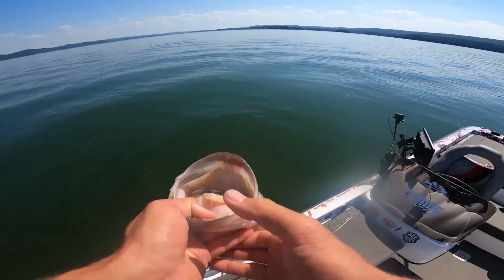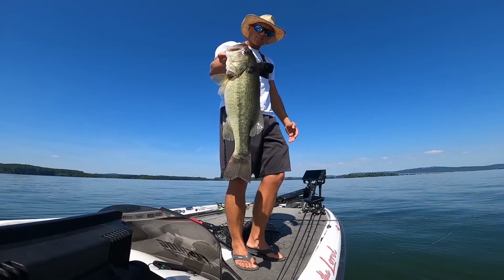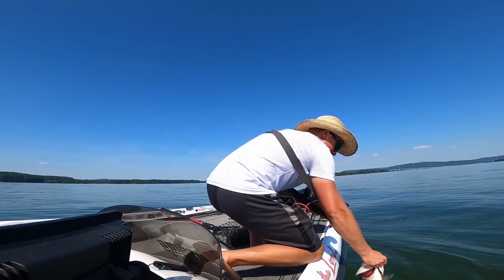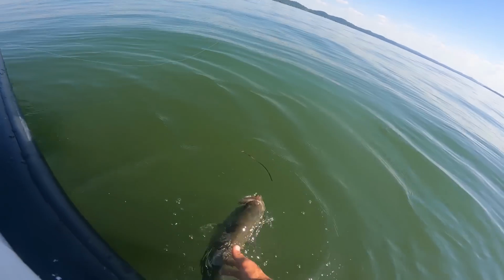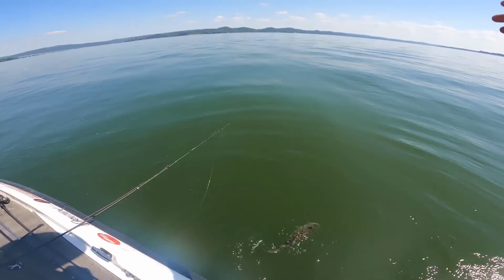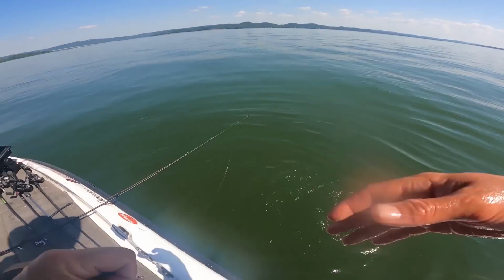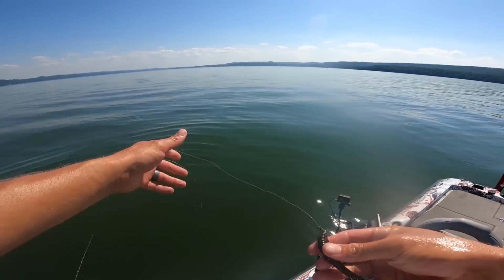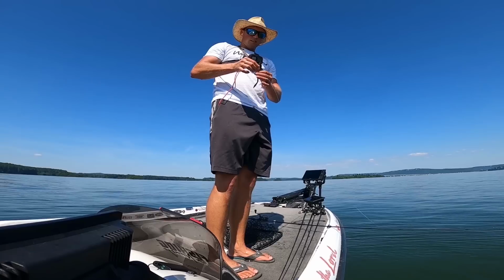That is pretty. There we go, 4-pounder. Pretty fish. That's awesome. Okay, had to switch to the drop shot again. Just a drop shot kind of day. Thinks he's still caught. There he goes. Wow, that's awesome. That was a good one. A good one.